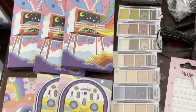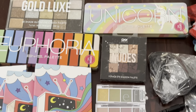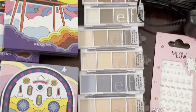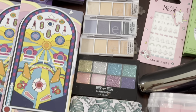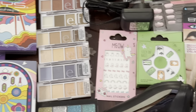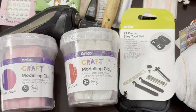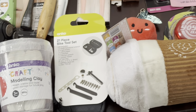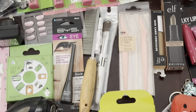So we got lots of eye palettes. I did have to get rid of some of these little e.l.f. palettes just here because they were completely broken. But the rest of them are beautiful. They're brand new, haven't been used. And then we've got some little modeling clays here, black tool set, some little toys, a bunch of other beauty items.